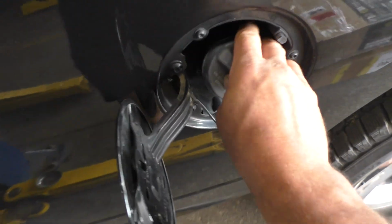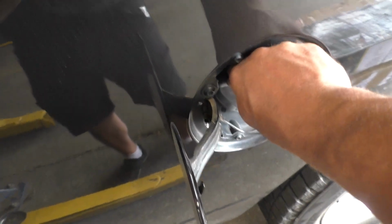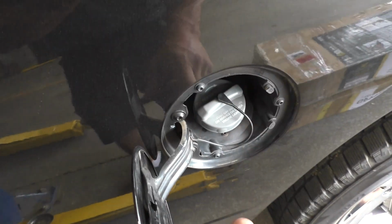Is that where this very small EVAP leak is? I have no idea. It's a pretty good guess. The guy who's guessing.